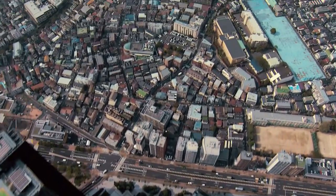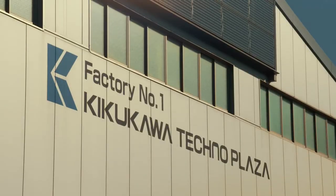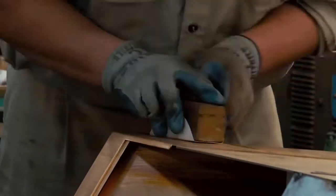It's in Japan that the most handcrafted element of the facade is worked upon at Kikukawa, where a unique colouring process is applied to the bronze.